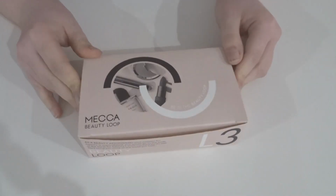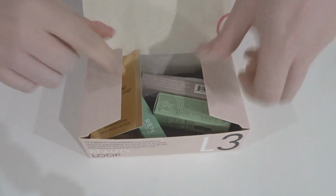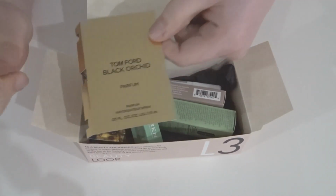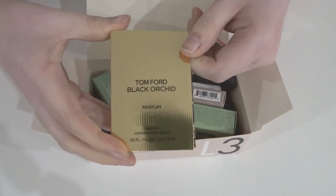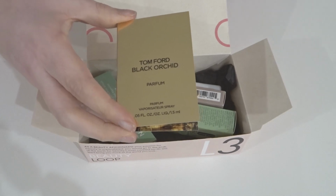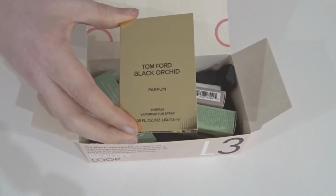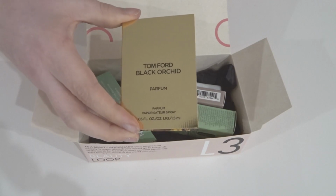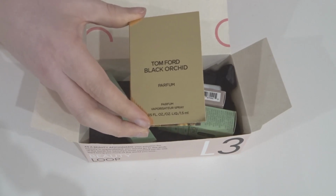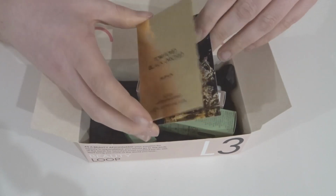Alrighty, let's see what level 3 got this quarter. First, we have a Tom Ford fragrance. This is the Black Orchid. I have gotten one in the past from Tom Ford. It was the Bitter Peach, and I loved that sample. But the fragrances from Tom Ford are like $600 each, so there's no way I'm going to be buying one. But to get samples of it is actually pretty fun.